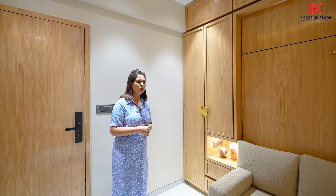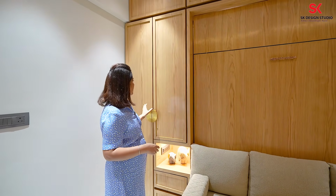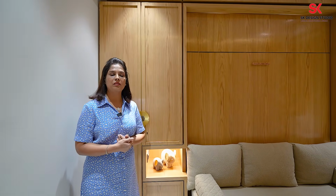So we decided to have some open space, and on one side, this is a Murphy bed. I'll show you the mechanism also. A lot of storage, as usual, they wanted to have, but at the same time the second requirement was they wanted to use this room for yoga or some activity.